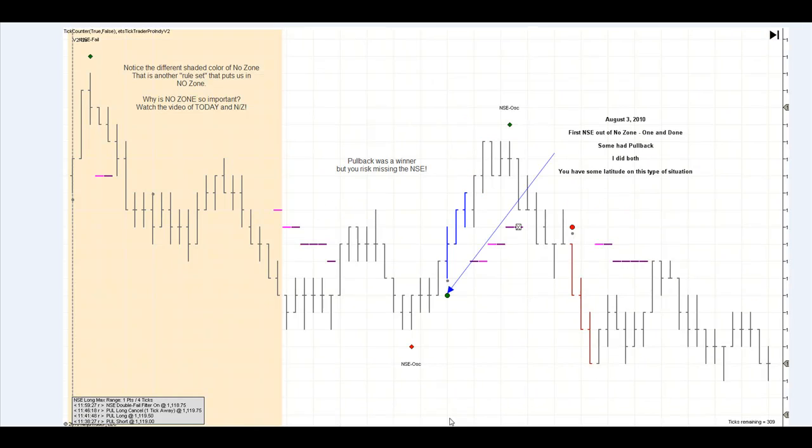Let's move on to August 3rd. Same thing, and now you'll see these were some notes I used in the webinar. If you want to know more about that, just make sure you get in touch and watch the webinar. I also have a video that explains no zone more in depth that I should have up on the blog. Now, first NSC on August 3rd, nice NSC out of no zone.